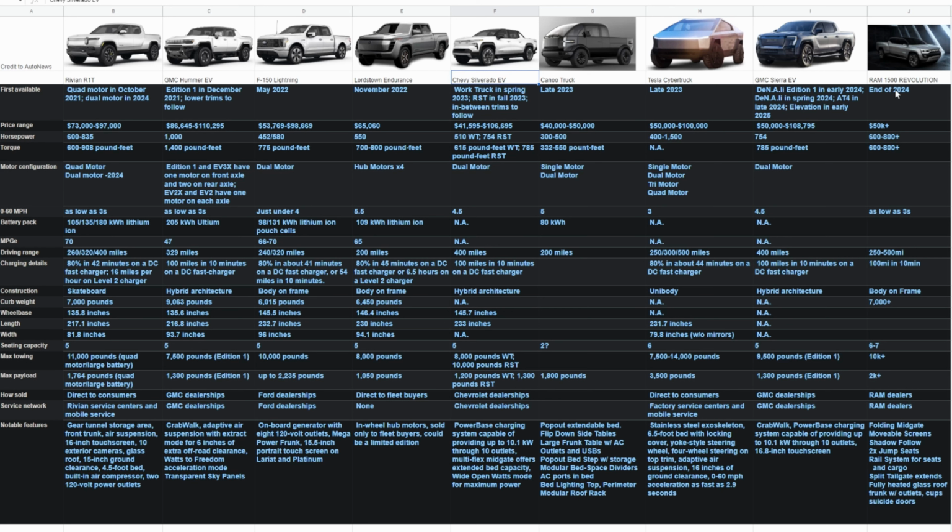And I can't believe how much out of nowhere, how many electric pickup trucks are hitting the market in just a 2 to 3 year span. It's pretty mind blowing. You also have the Cybertruck that's supposed to come out in late 2023. I think it was originally supposed to come out in 2022 or even before that. I forget. It was unveiled in 2021 if I remember correctly.